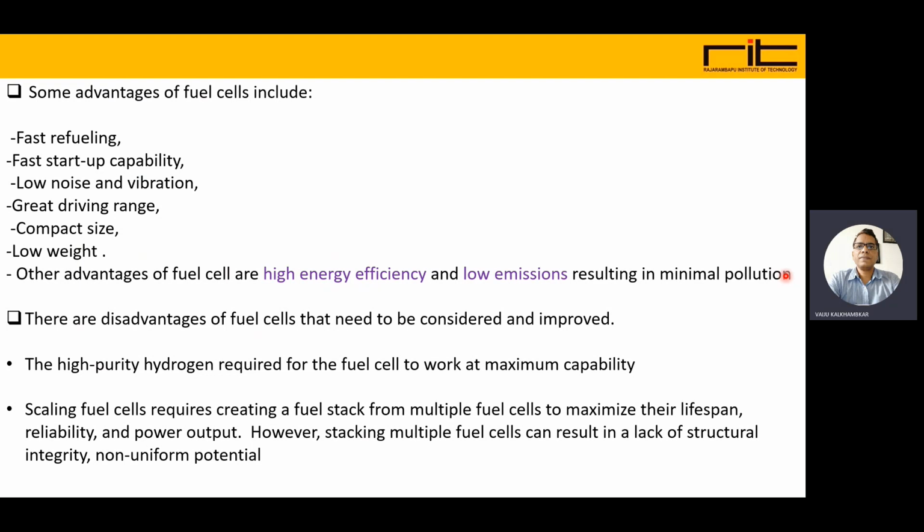In addition, there are some disadvantages. Highly pure hydrogen is required for the fuel cell to work at maximum capability. Scaling fuel cells requires creating a fuel stack from multiple fuel cells to maximize their lifespan, reliability, and power output. However, stacking multiple fuel cells can result in lack of structural integrity and non-uniform potential.